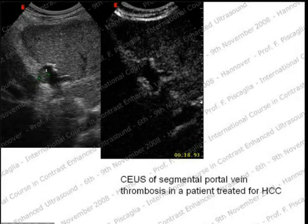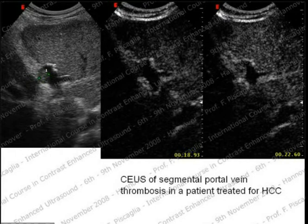You see that at 18 seconds you don't see any contrast yet, but a few seconds later there is contrast within the thrombus. So this is not a fibrin thrombus, it is a malignant thrombus, and the patient is classified as advanced stage.